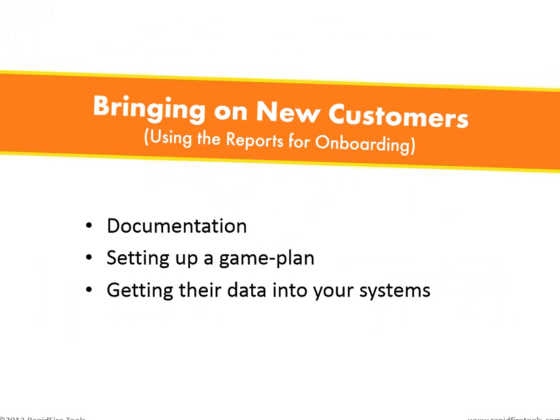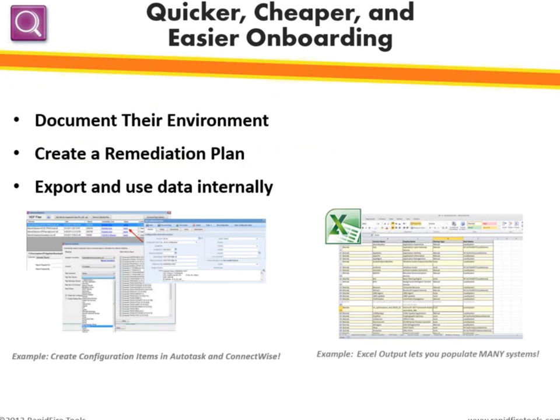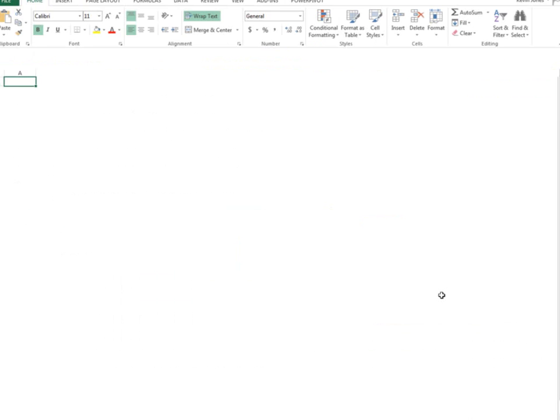So another way to use the assessments is for actual onboarding. So you've already got them lined up to come on board, but you need to speed up the process and increase the accuracy. And since this is a new customer, you want to make sure you get everything documented in whatever system you are using so your technicians can hit the ground running on day one. So using Network Detective, you have everything you need. The documentation is readily available and easily referenced. There are integration points with AutoTask and ConnectWise, and this will actually allow you to create and populate all the necessary configuration items. And then if you need the data in another system, you can just save the Excel output as a CSV. So let's click on that right here.